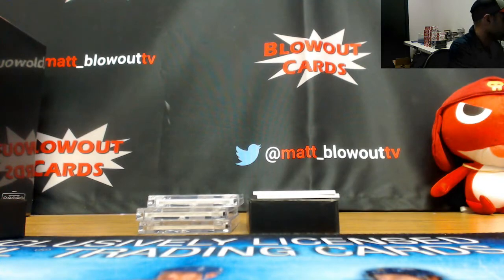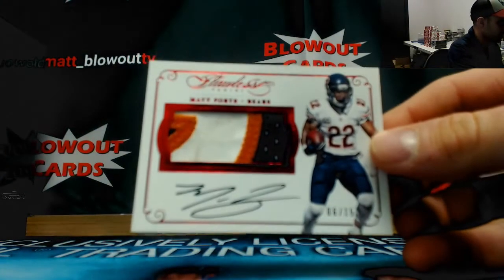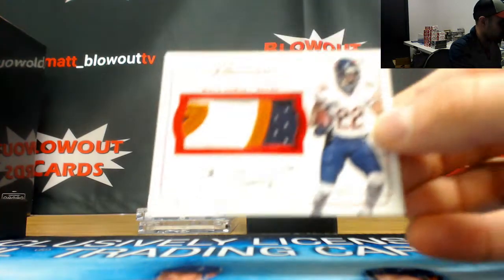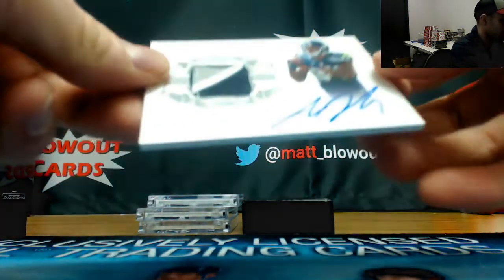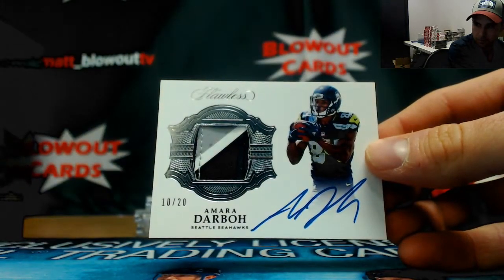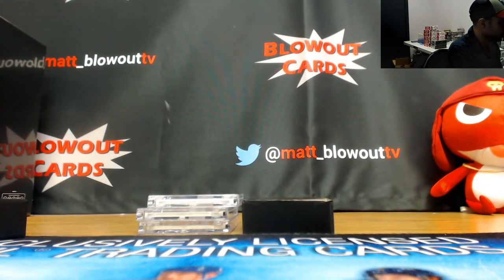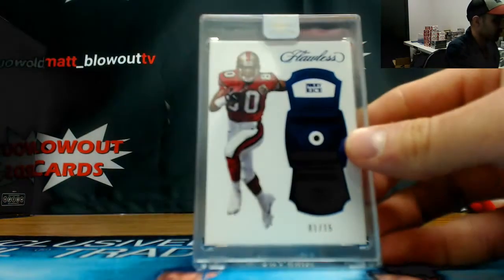Patch autograph. This is one of the ones from a prior release. Matt Forte, numbered 6 of 15. It's 2015, I think. Yep, 2015. And patch autograph number 10 of 20, three color, Amara Darbo. The Dak Prescott on the back says the enclosed player worn material. So no, player worn.